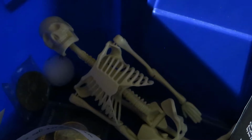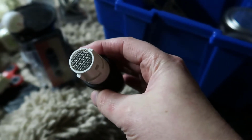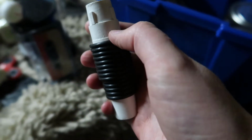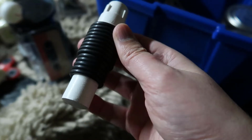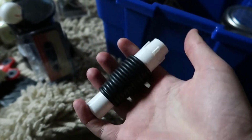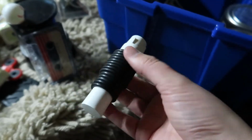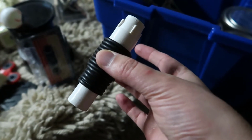Then right down here in the bottom, I'm not going to take him out because he's going to drop to bits, but it's a skeleton. Yeah. Then I've got a replica of a Stormtrooper's comlink from Star Wars A New Hope. As you can see, you can tell that it's made of wood and it looks really chintzy and cheap. But if you go and watch the film, they look exactly the same. Cheap and rubbish. So, this is a pretty accurate replica.